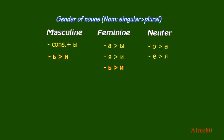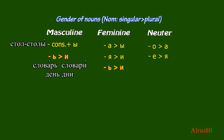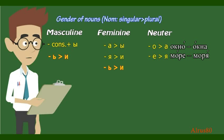Now let's recall how we use plural form of nouns. Let's take feminine nouns first. Газета, история, кровать. Газета becomes газеты. We change a to ы. История becomes истории. We change я to и. And кровать becomes кровати. We change the soft sign to и. Masculine nouns ending in a soft sign, they also take и in their plural forms. Like, for instance, словарь becomes словари. However, день becomes дни.